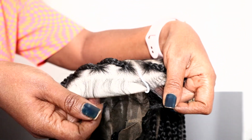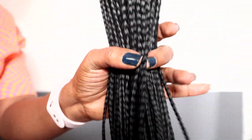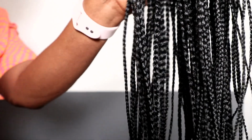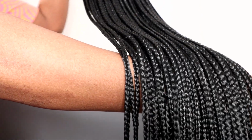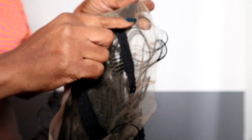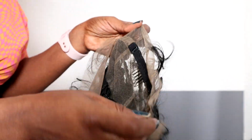You see this baby hair in here? You just have to style this. Ooh, look at this. It's really long, and the work is very neat, neatly done. It's really full lace, so you can glue it round, but I'm not going to do that today. You can glue this round if you want.